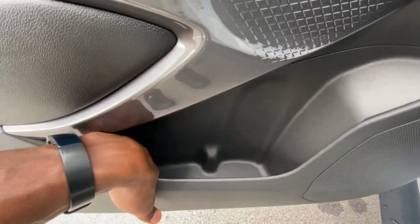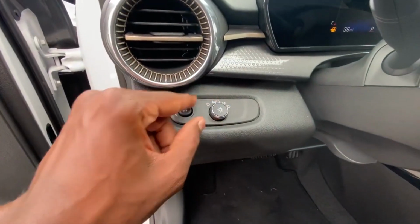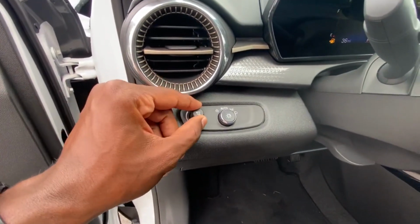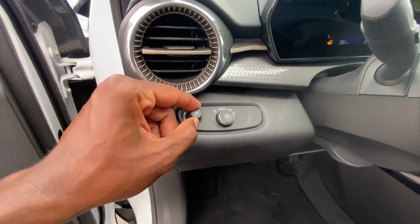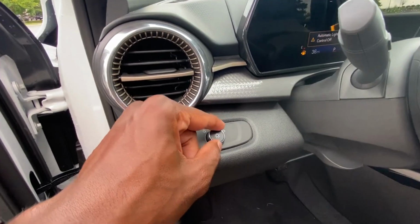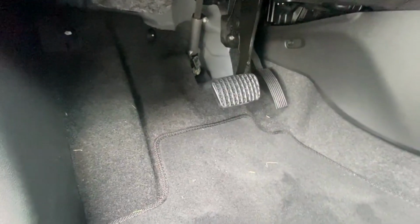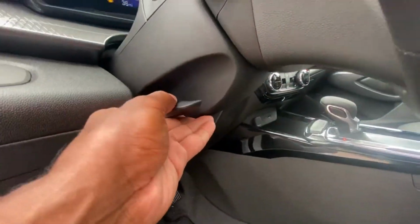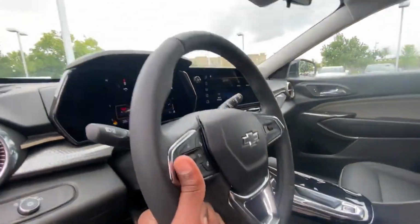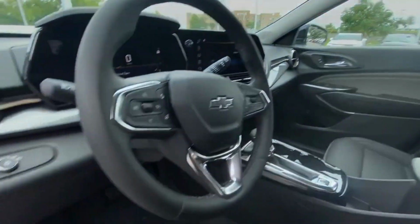But bottle holder here, a little extra storage goes way back in there. Headlamp controls are here, and then we can adjust brightness there for the gauge cluster. And we can turn the automatic lights on and off. But our hood release is here. Here's a look at the pedals. We have a manual tilt telescope steering wheel. It's kind of hard to do breaking it in.